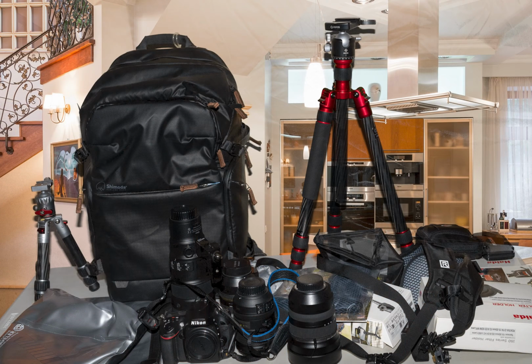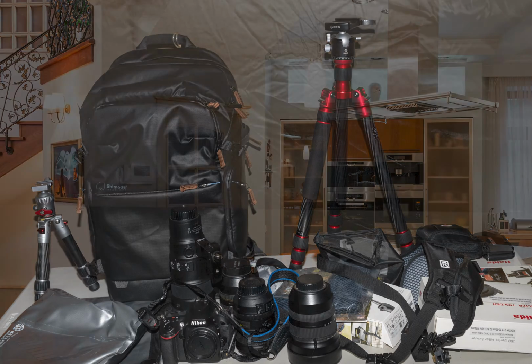This is only a portion of the camera gear I brought with me to Antarctica. For about 80% of the people, this is probably all the camera gear you need. Here are some things to consider. First, what are you going to do with the photos? If all you want is to post on social media, then definitely a phone is all you need.